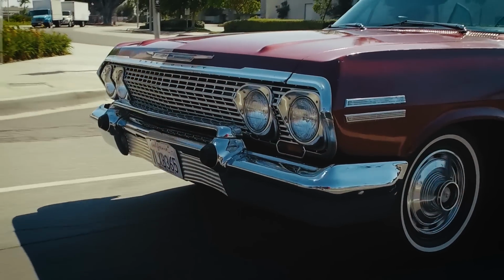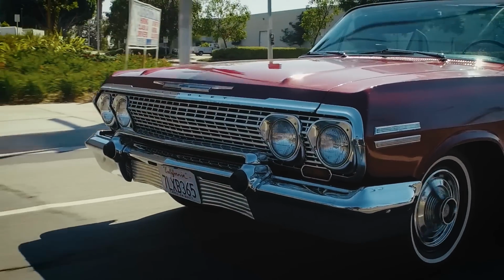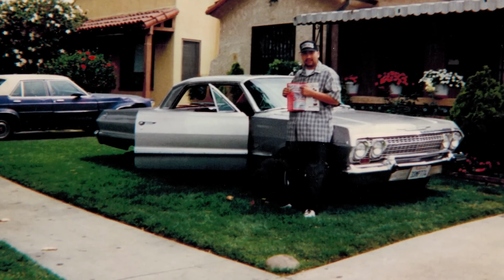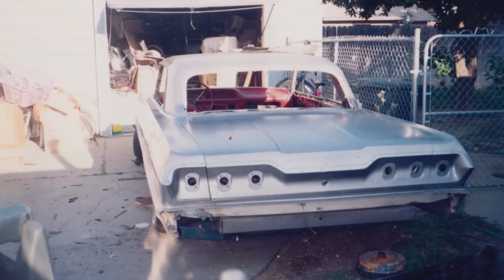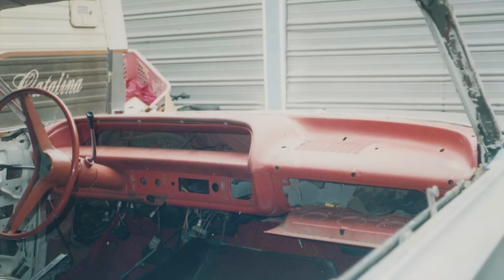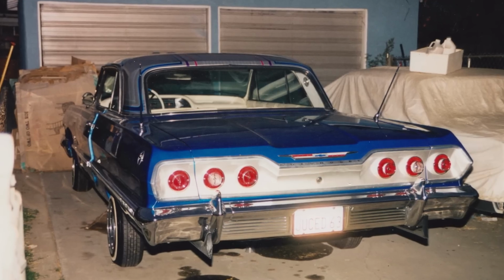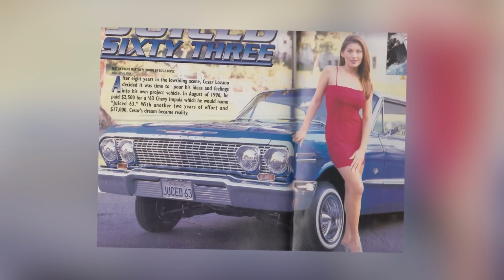You gotta have a lot of patience, dedication, and passion to build one of these cars. My first car was a 1963 Impala, which I had purchased in Bakersfield. It was a project car. The 63 Impala was a car that was unrestored. We took that car, stripped it all down, frame off restoration. We painted it candy blue with the patterned top. It was called Juice 63, which was featured in a couple magazines.